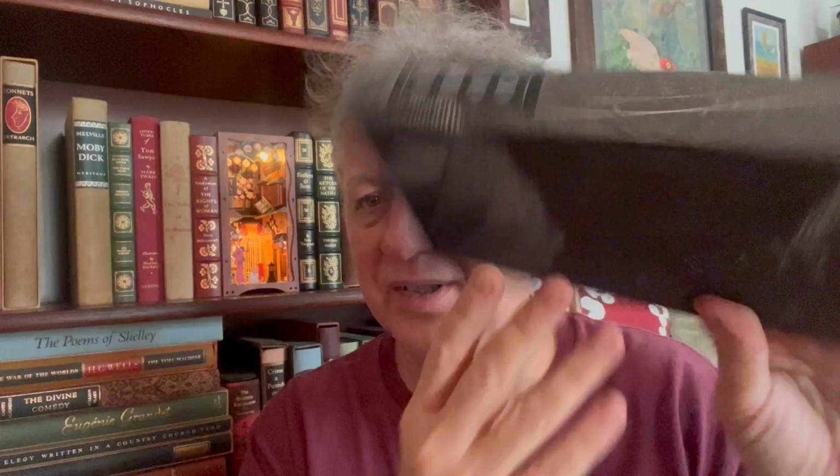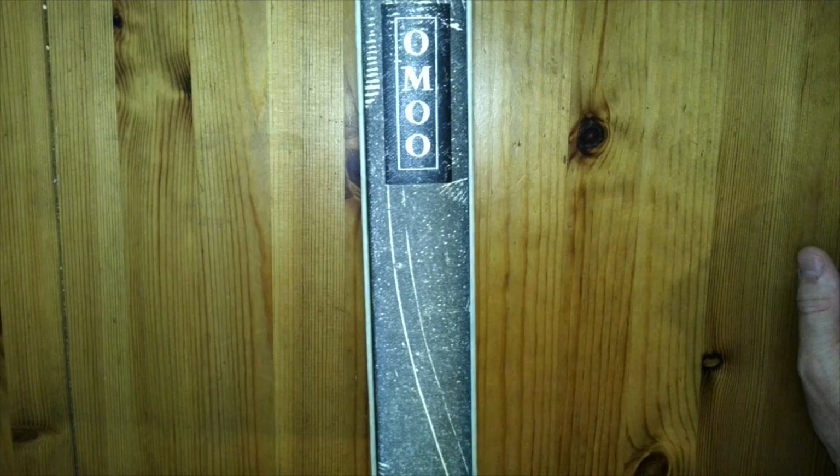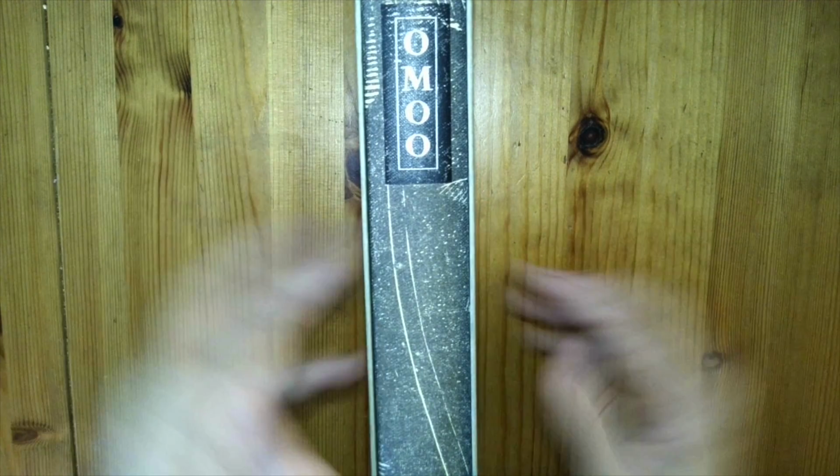The book in question is right here, Omoo by Herman Melville. You see it's in a slipcase, and it has an interesting cover, and it has the Sandglass insert, which talks about the book. Let's go over to the document cam, and I'm going to talk more in depth about this title. And here is Omoo by Herman Melville. It comes in the slipcase. Let's take that out.